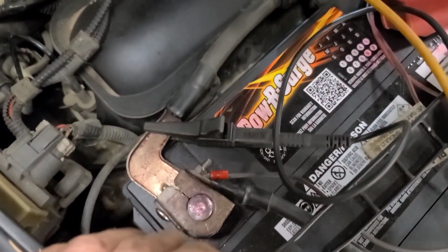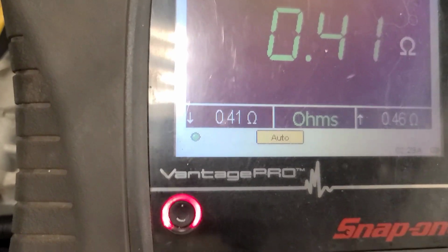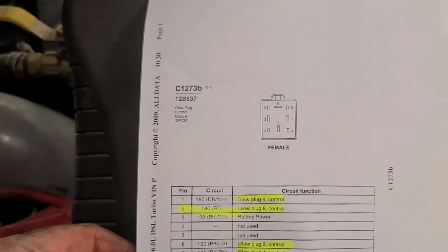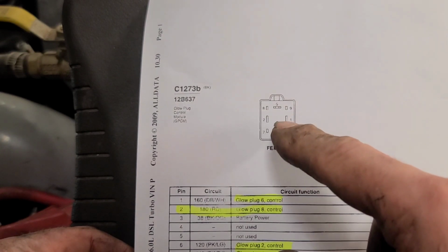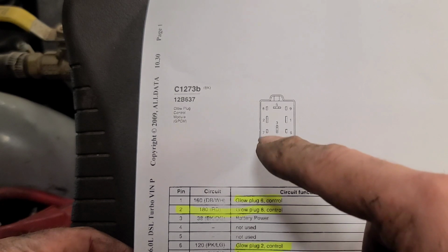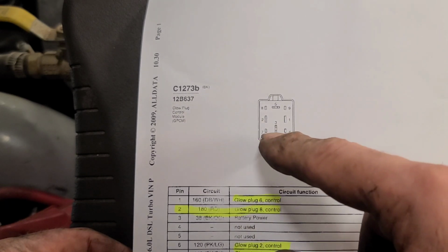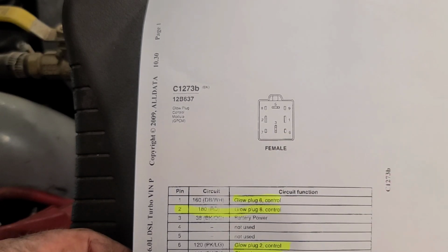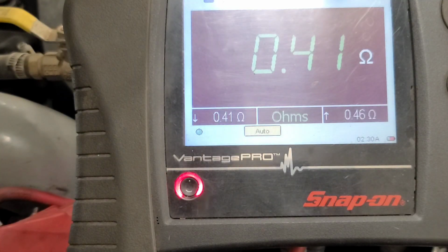So I've got an ohm meter set up between the negative post of the battery, ground, and pin 7 right now, and it reads 0.4 ohms. So I'm going to set this up and we'll go through them. So here's the connector face view. Pin 2 goes to glow plug number 8, and it's a red wire, and 1 goes to glow plug number 6, and 6 and 7 go to glow plugs number 2 and 4. So common sense says they should all measure the same. Right now I'm on pin 7 and it reads 0.41.